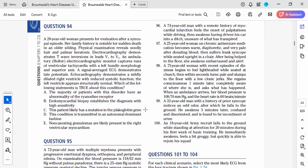I think it's based on the descriptions and explanations. Yes, I agree with you. But I was just wondering, can strong odors also induce a vasovagal response?